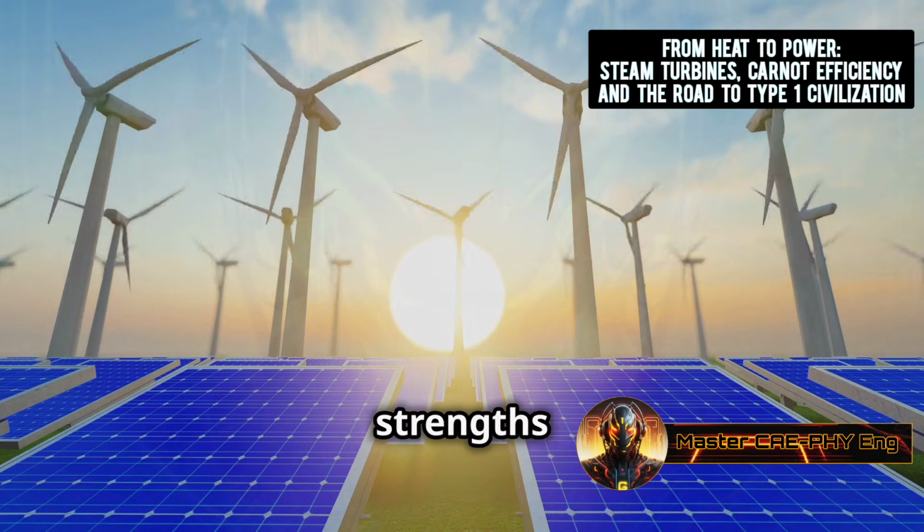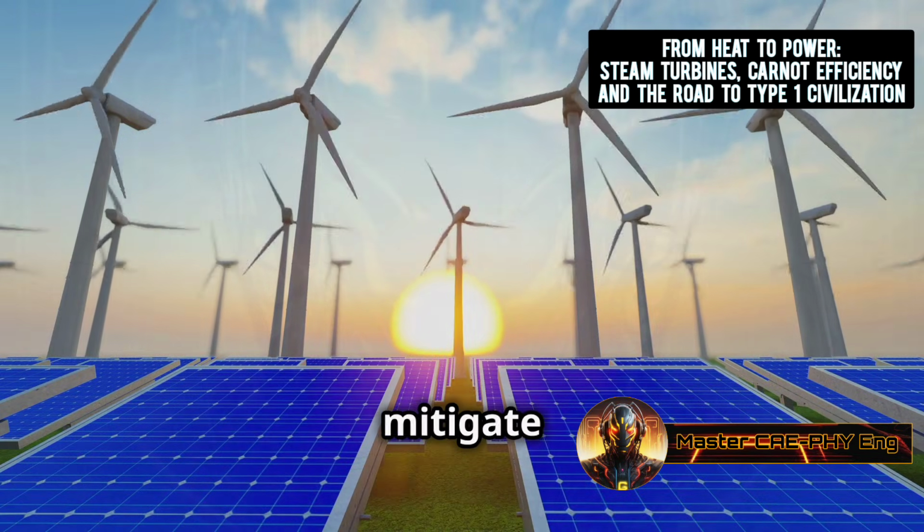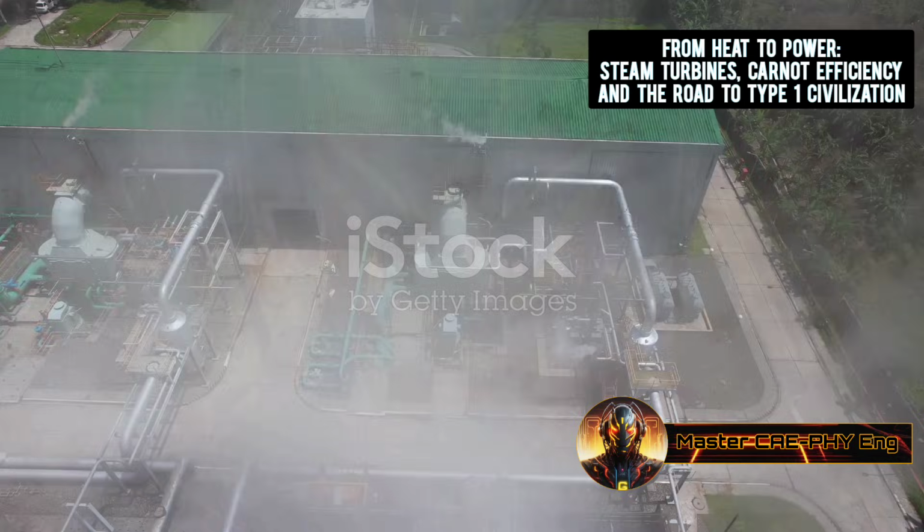By balancing the strengths and weaknesses of each source, we can reduce our reliance on fossil fuels and mitigate the impacts of climate change.